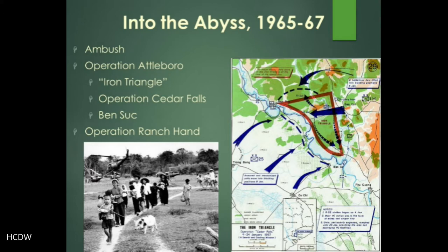Beginning in September 1966, Westmoreland launched Operation Attleboro in the so-called Iron Triangle, a 60-square-mile area about 20 miles northwest of Saigon. This was a traditional communist stronghold. Over 2 months, the Americans destroyed many miles of tunnels, claimed 1,100 enemy casualties, but still had not destroyed the main enemy force. The territory soon slipped back into Viet Cong control.